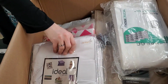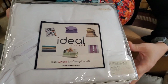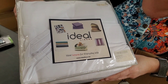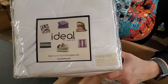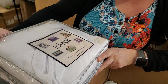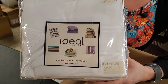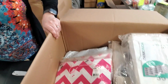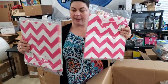All right, then we've got a queen-sized, what is this? Is this just a sheet? Ideal linen bed sheet set. So it looks like it's got 4 pieces. So it's got the 2 pillowcases, the flat sheet, and the fitted sheet. I'm trying to see if it says how many, 1800 double brush microfiber bedding. 1800 count double brush microfiber bedding. Queen size set.